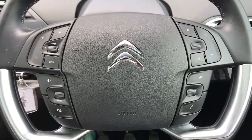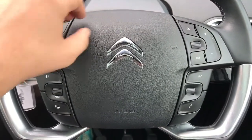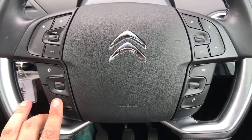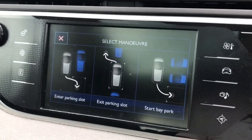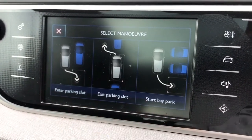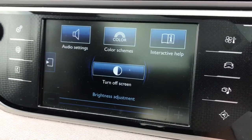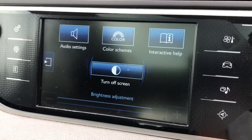Okay, so now that we're inside the car, we're going to start with the steering wheel. We have cruise control and speed limiter over here, along with stereo controls, phone controls, and then over here we have autonomous parking. If I give that button a push and show you on the central screen here, this car is able to put us in a parking slot, exit a parking slot, or park us in a bay. It will do all of the steering by itself. All you have to do is control the accelerator and brake and change gear if it asks you to. It's a really great system.